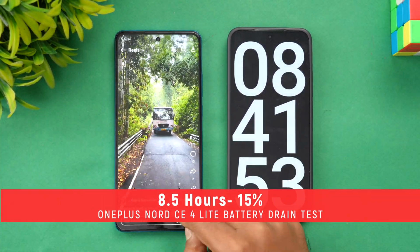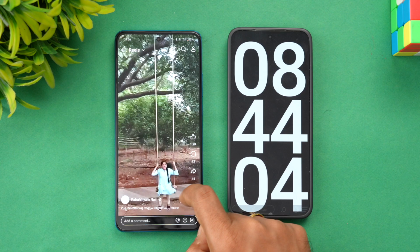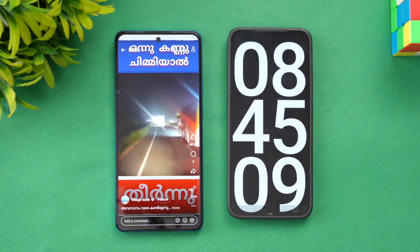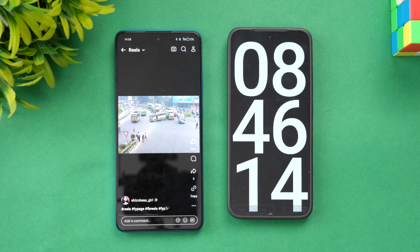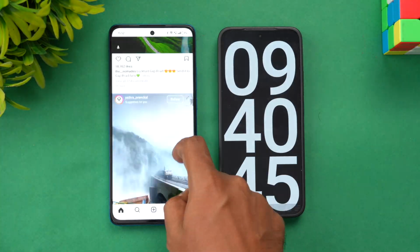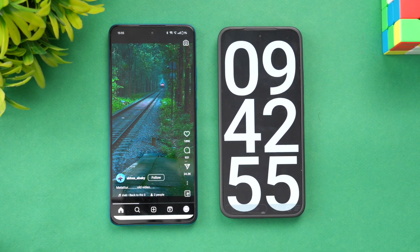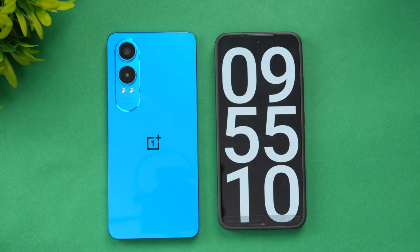Next we moved to Facebook and other browsing the internet on Chrome browser, as well as a few reels and videos on Facebook as well. So by that time we had around 10% battery remaining. And finally we went back to Instagram again. It was almost nearing the 1% mark, and by around 9 hours and 55 minutes we could see that the battery was empty. So 9 hours 55 minutes is what it took to drain the 5500 mAh battery from 100 to 0%. Again in this usage we have used both 5G network and Wi-Fi as well.